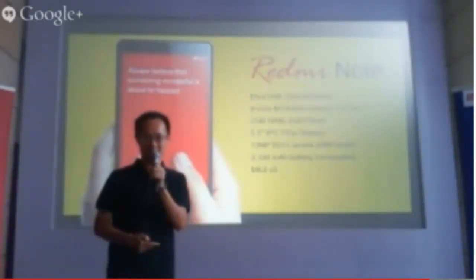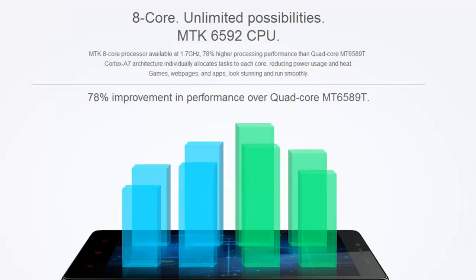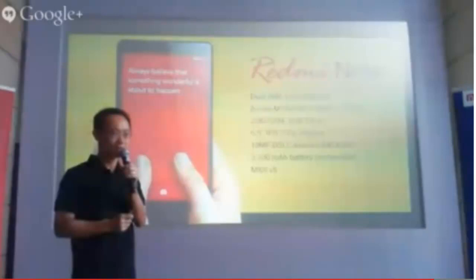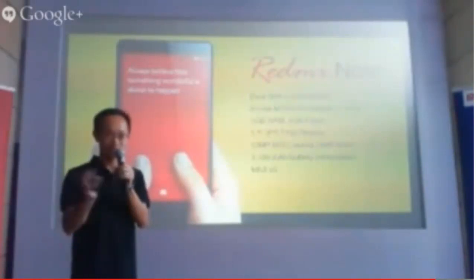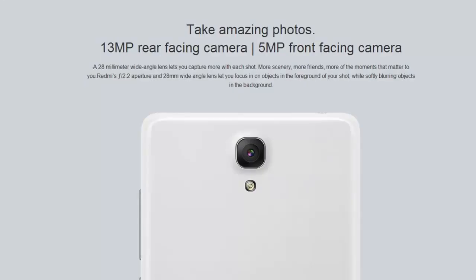5.5-inch 720p IPS display with an octa-core CPU, 8 cores. Imagine you have 8 cores running in your phone. Super powerful. 1.7 gigahertz. A very, very powerful machine. 2 gigabytes of RAM. Any apps and games that you can install on the device run smoothly, beautifully. 8 gigabytes of flash. 13 megapixel camera in the back.